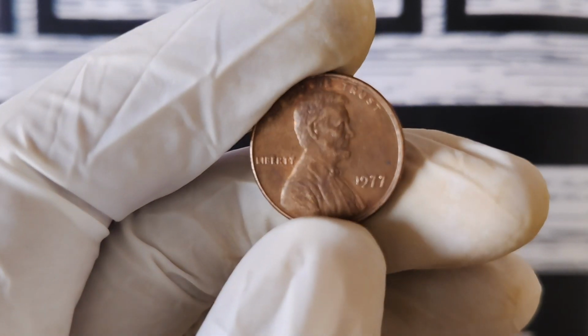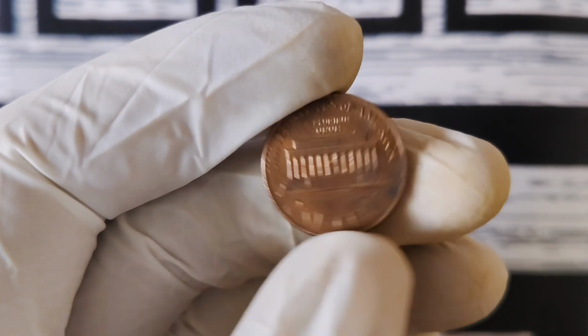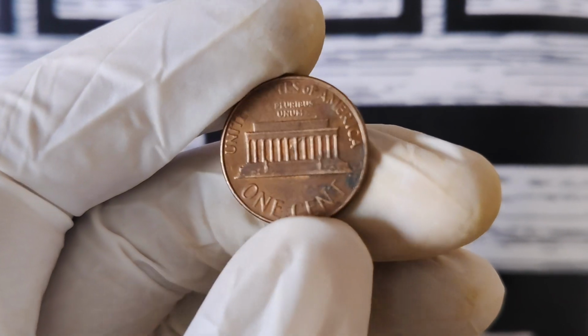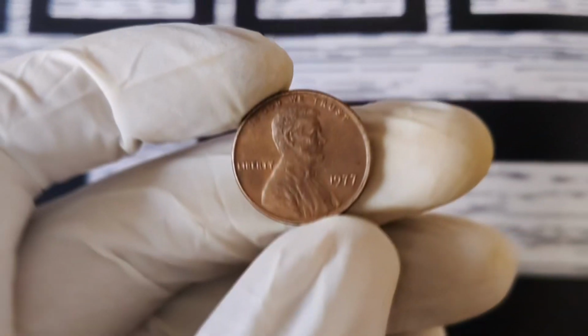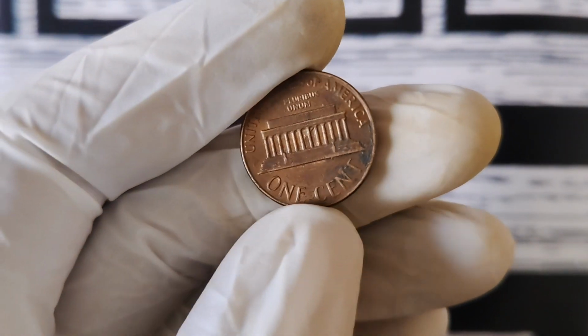Segment 3. Key features that make a 1977 penny valuable. Mint mark and variations. The 1977 penny was minted in 3 locations. The ones from Denver have a D below the date, while those from San Francisco have an S. The Philadelphia minted coins do not have a mint mark. Certain varieties, like an unusually struck mint mark, can add significant value.